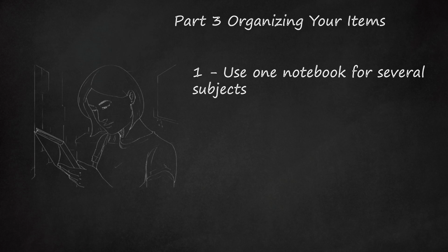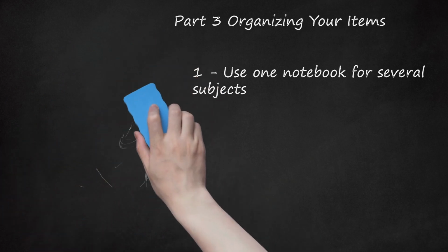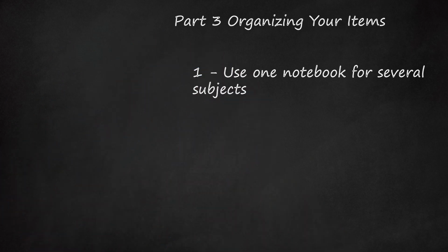Try a binder with specific sections for each class. You can control how much paper is in each section and have only slightly more paper than you need for taking notes each day. Try starting one subject at the front of a notebook and another subject in the back until you meet in the middle. Keep everything in a notebook, folder, or binder. Loose paper can get lost in your bag or crushed under other items, creating clutter or frustrating disorganization.